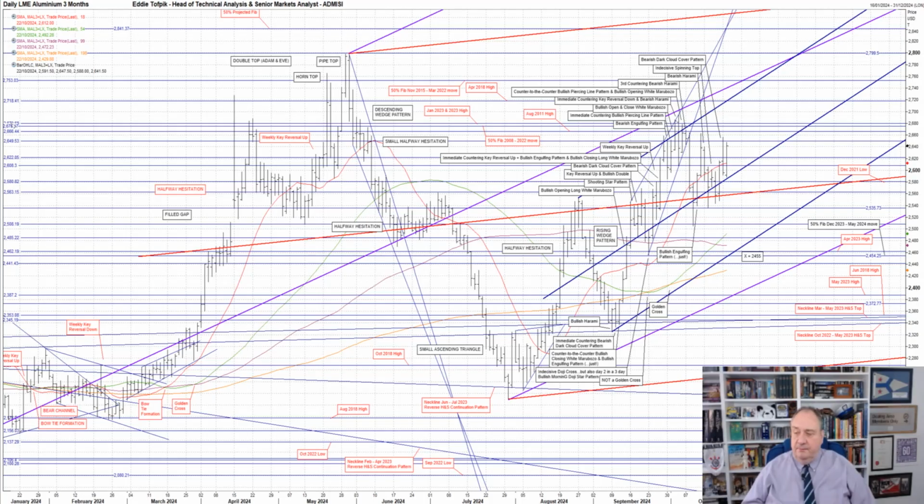LME 3-month aluminium. There continues to be a lot going on here on this daily chart. The move higher over March, April, May, and I suppose even the most recent one from early August originates back to late February, with the market breaking higher from a diamond pattern type formed back then between late October 2023 to late February 2024.